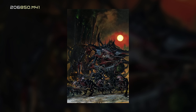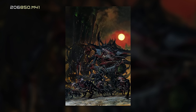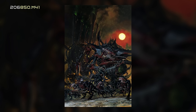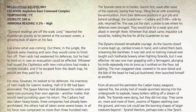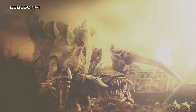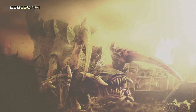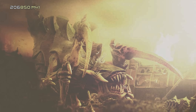Wave after wave of gaunts assaulted the position. Locke and his command squad joined D-99 and the remainder of the Cadians at the perimeter as the waves kept coming. Elysians were dissolved around him by gobbets of bioacid. A counterattack by the Cadians' hellhounds was cut short when a barbed hierodule smashed its way through the tanks and then turned on Locke and his retinue.